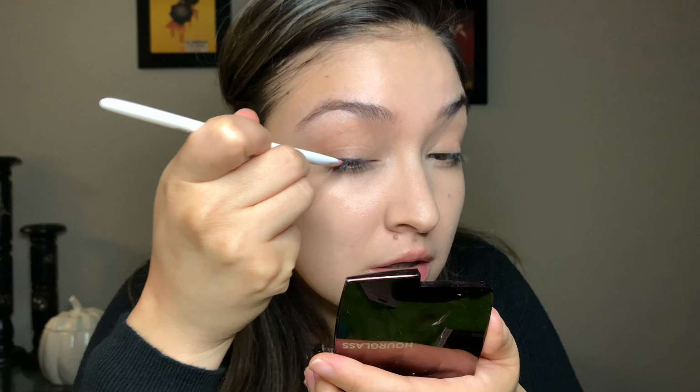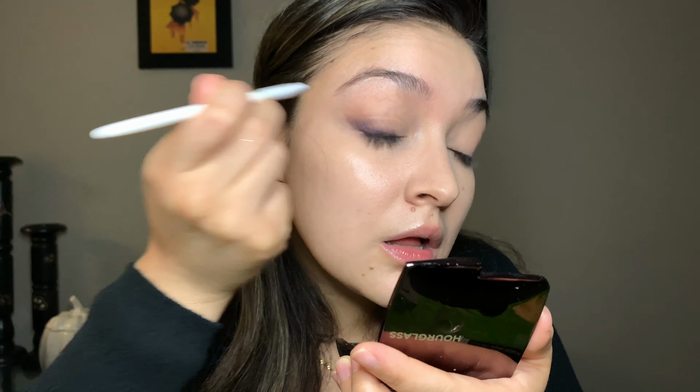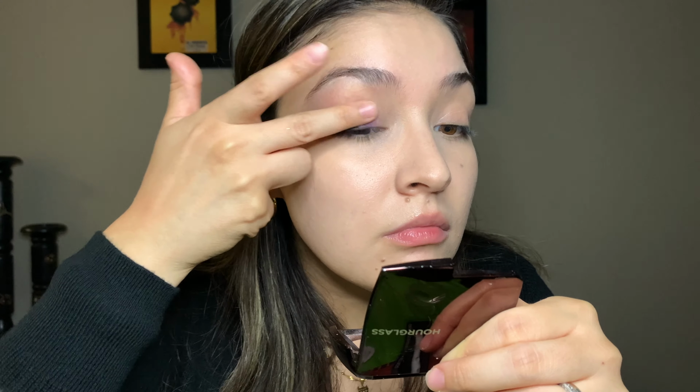Okay, so with the eyeliner, I'm going to be smudging it with the small smudger brush. Then I'm going to be going in with the small eyeshadow brush. The one I used previously was called Smoky Liner Brush.